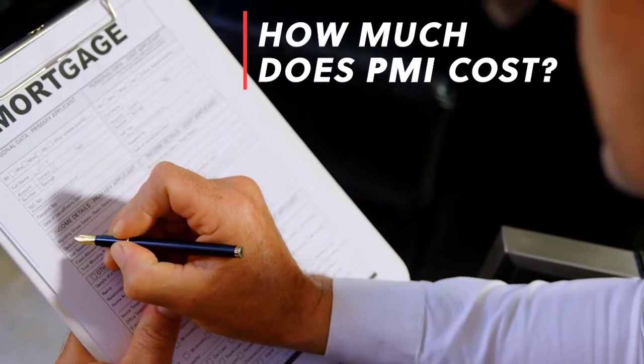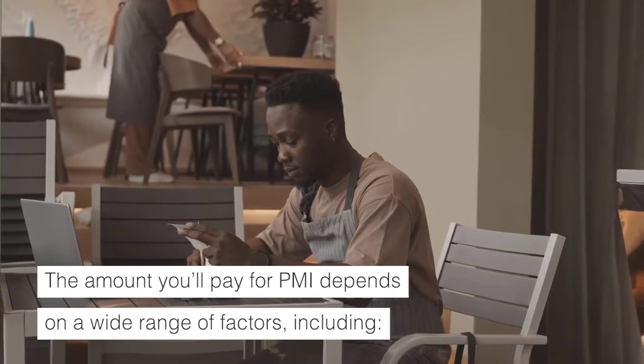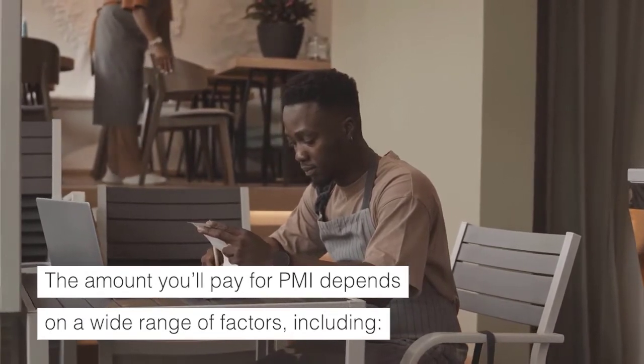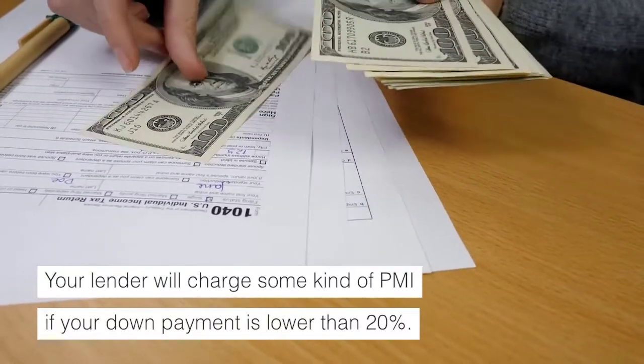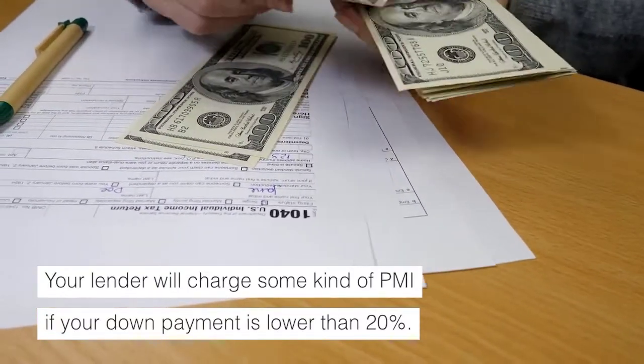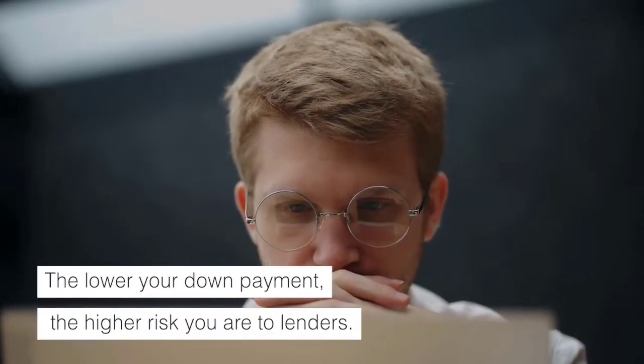How much does PMI cost? The amount you'll pay for PMI depends on a wide range of factors, including your down payment. Your lender will charge some kind of PMI if your down payment is lower than 20%. The lower your down payment, the higher risk you are to lenders.